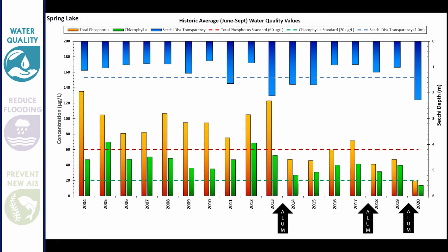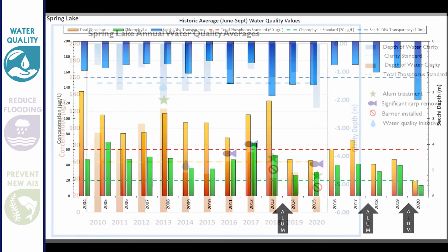Here you're looking at the water quality of Spring Lake since 2004. These are the parameters that we use to determine if a lake is impaired or polluted. Phosphorus in orange, which we consider the food for algae, chlorophyll A in the green bar, which is a representation of the actual algae in the water, and the blue bars, which is Secchi depth or clarity.